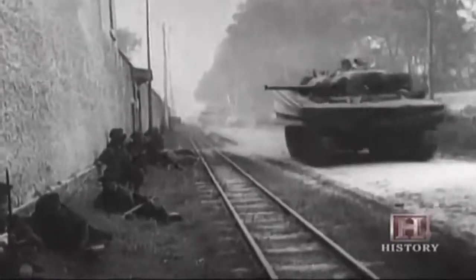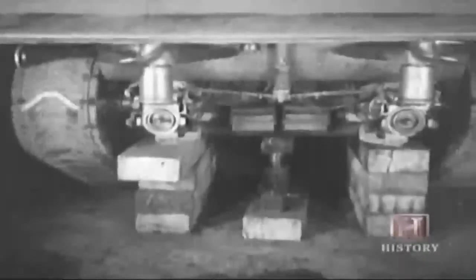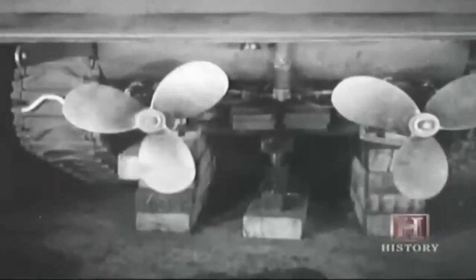Most of Hobart's machines proved too eccentric for the American Army. The only one they decided to use was the duplex drive tank. It was a Sherman tank with standard treads for driving across land, and a set of propellers that could be engaged to move the tank across water.